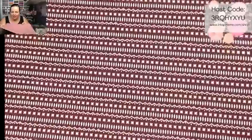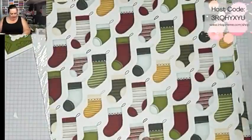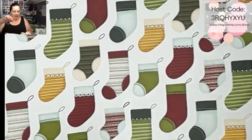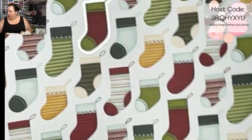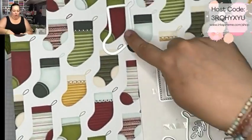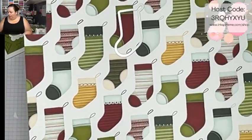And then this, I don't think the camera picks up the color very well. This is Cherry Cobbler, and it's so pretty. And then we have some stockings. And what I love about these stockings, where's my die? So your dies will actually cut these stockings out perfectly. And there are 3 stocking sizes in the die set. So you'll get all 3 of those to cut them out. So you don't have to create your own stockings. You can just cut them out of the DSP.